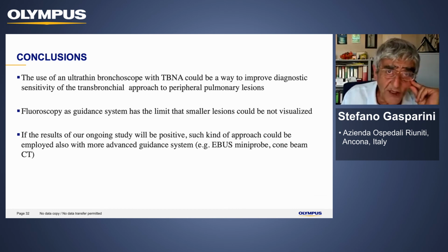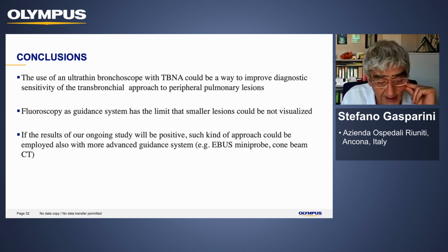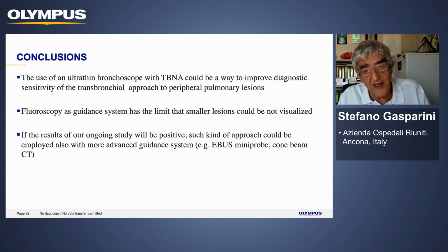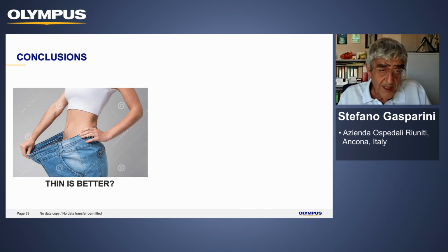Well, the conclusion of our preliminary experience is that the use of an ultra-thin bronchoscope with a flexible needle could be a way to improve the diagnostic sensitivity of the transbronchial approach to peripheral pulmonary lesions. As Felix already said, fluoroscopy as a guidance system has the major limit that a smaller lesion could not be visualized. If the results of our ongoing study are positive, such kind of approach could be employed also with more advanced guidance systems like EBUS mini probe or Cone CT. So the question is, is thin better?